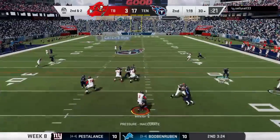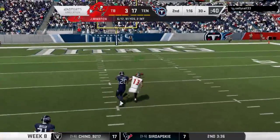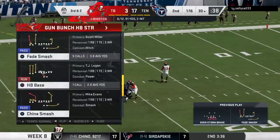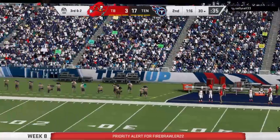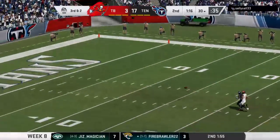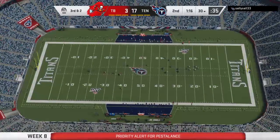To throw again on second down, Winston. And that'll be incomplete. Good protection that time, and they couldn't hook up on the long one. Now it's third down. This defense has been very disruptive early on as they force another one to go awry. Seems to be the front and the back end.